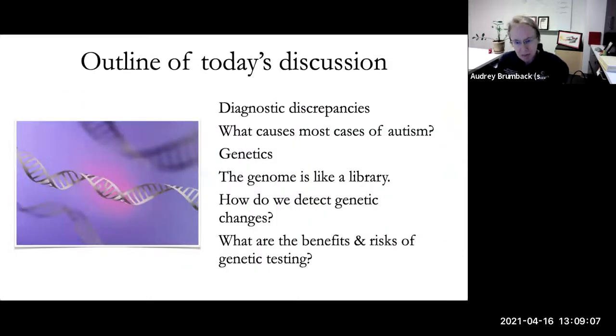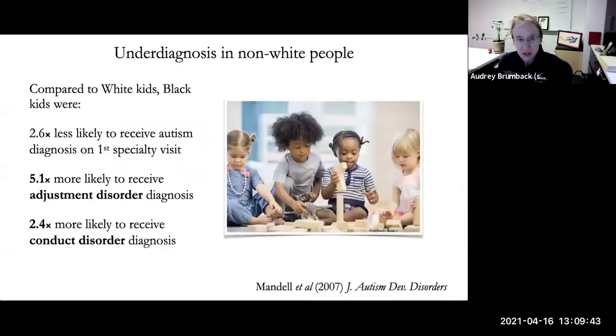So I'd like to start today by noting the diagnostic discrepancies that are happening in autism. We'll talk about what causes most cases of autism. Hint, hint, it's genetics. And then I'll explain how the genome works and how we go about detecting genetic changes and what the benefits and risks are of doing that genetic testing.